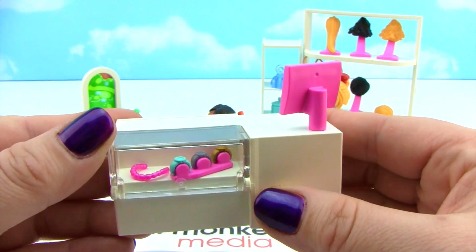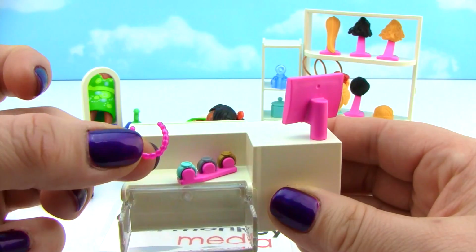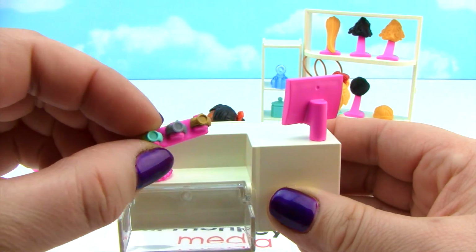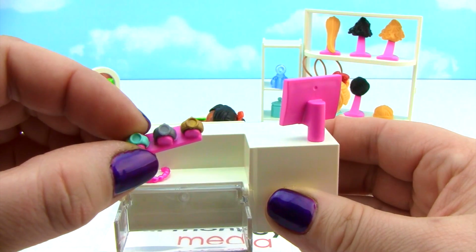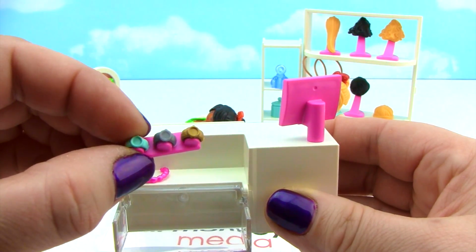So it looks like it's enclosed in glass and we can just pop that open. We have a little pink necklace. Then we have a watch display. So it can fit 3 watches. The set came with a few extras as well. And we have a gold to silver and then almost like a turquoise bluey green.